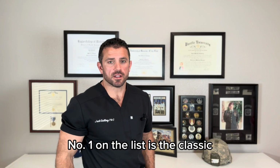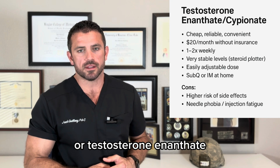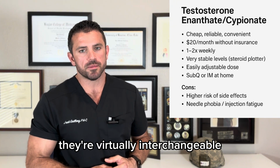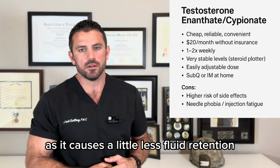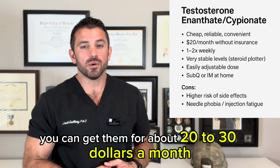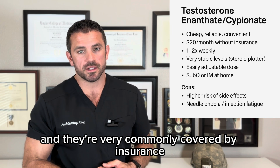Number 1 on the list is the classic testosterone injections. Typically, we'll be using testosterone cypionate or testosterone enanthate. These two esters are very similar and have a difference in half-life of about 1 day. They're virtually interchangeable. We favor testosterone enanthate a little more for older gentlemen as it causes a little less fluid retention. These medications are cheap. Without insurance coverage, you can get them for about $20 to $30 a month from a compounding pharmacy, and they're very commonly covered by insurance.